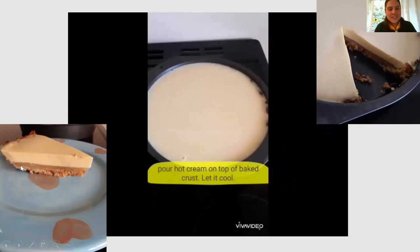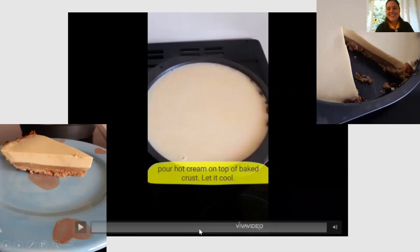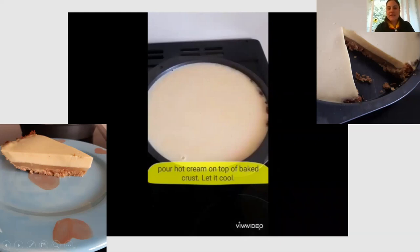And something that I noticed here, you see that there are three colors. The top one is the one that has the coconut. The coconut, with the high amount of oil, separates from the juice and it leaves another color layer, and then the crust.